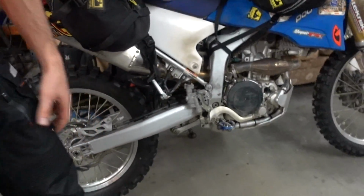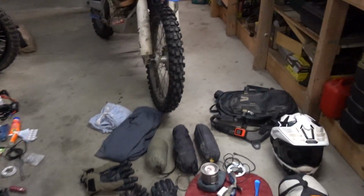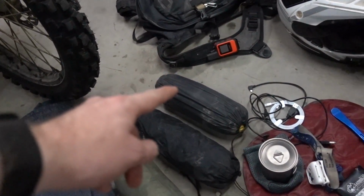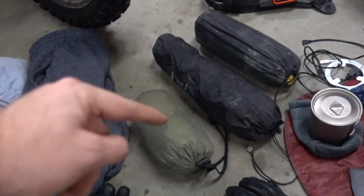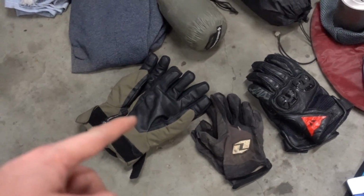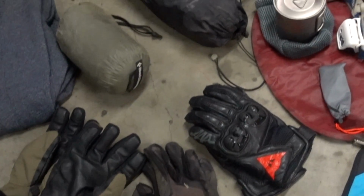I'll also have this heated jacket liner, which is my favorite thing. It's a Ventura Heat 12-volt. Deluxe heated jacket liner. Runs off the bike, 12 volt, has a little switch that runs off this little plug here. I will show you this on the trip. So Brendan's gonna quickly go over what he's taking.